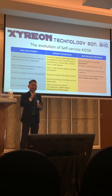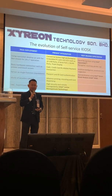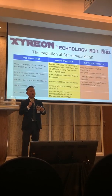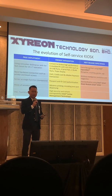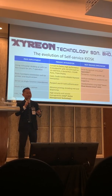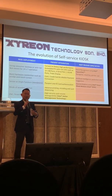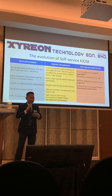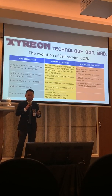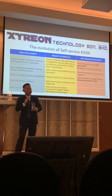Not nice, right? But if that particular kiosk can be integrated with the AI camera inside, it will be able to recognize you, it will be able to know your ordering history, what you like, what you don't like, and so on. So instead of suggesting that particular thing based on your record, it can suggest other things. This is what we want to achieve in the market for the self-service kiosk industry for the next release.